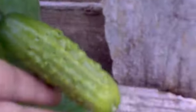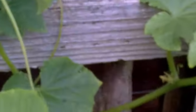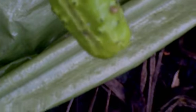Right, let's just have a look here and see if there's any gherkins being produced. And there is. Oh yeah, look. One. Let's see how many we've got and how big they are. That's quite teeny. Oh, that's quite a big couple there. And well, that's a nice size. There. Right, I think that needs to be supported somehow. I'll do something with that later.